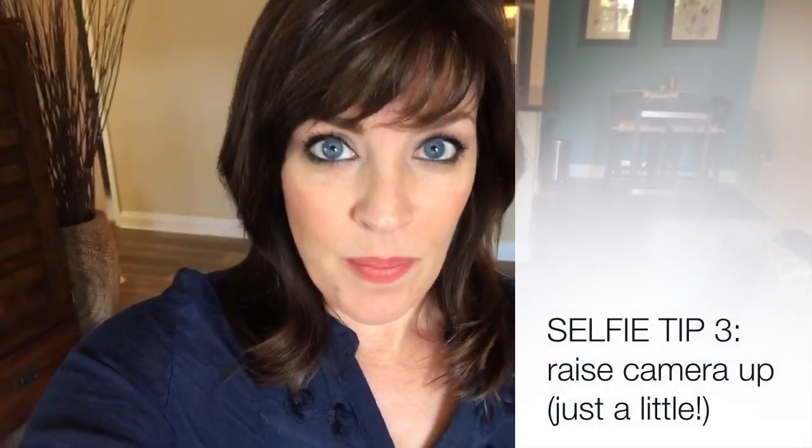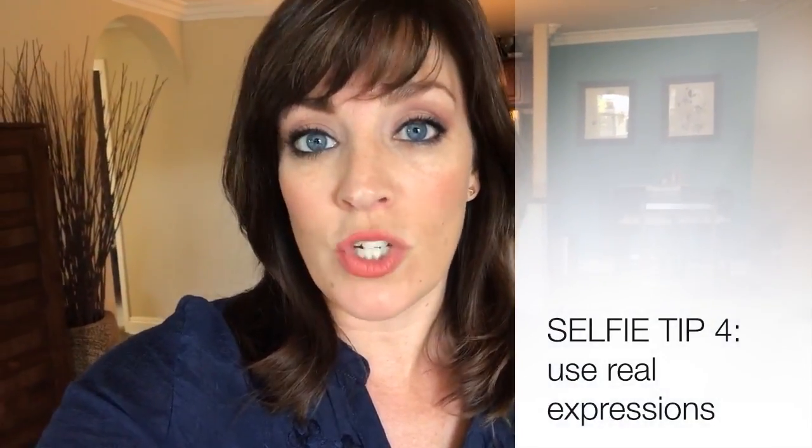Tip number 3: raise the camera up a little bit, just a little. So we don't want to take the photo from down here because that's never flattering. And you don't want to be super exaggerated up here. Just raise the camera up just a little bit so it's just a little higher than eyesight, and that's automatically way more flattering.